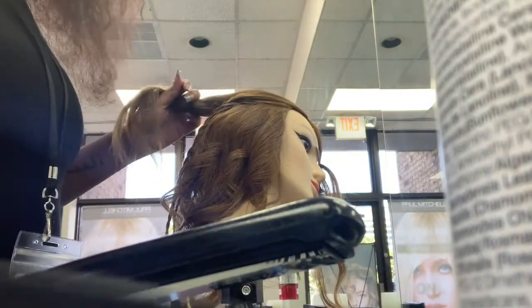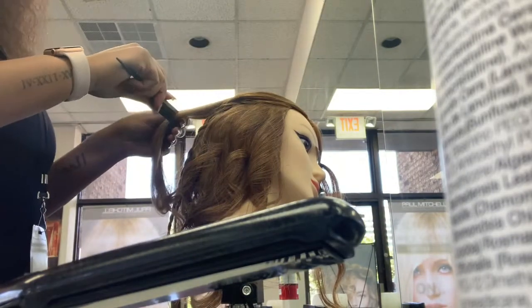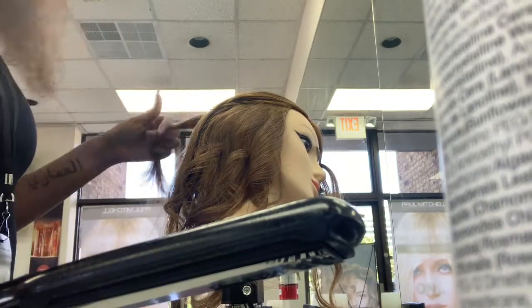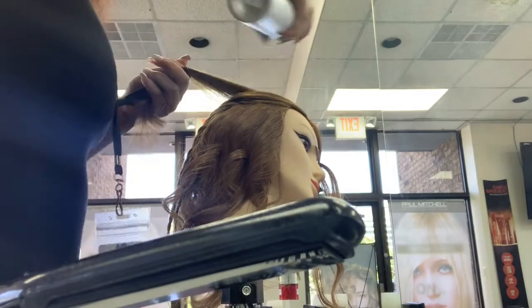So here's me trying to finish everything that I'm doing. I am making sure that everything's smooth. Again, I am measuring things. I like things to be nice and neat. I don't know, hair is everything to me, and so I need it to look how I envisioned it in my head. So I'm not spraying a whole bunch.